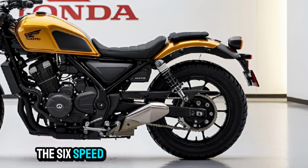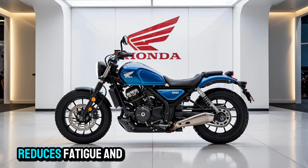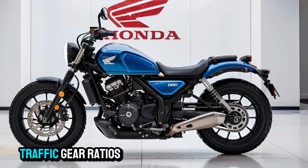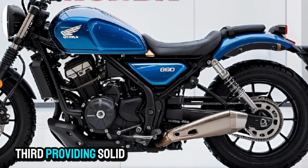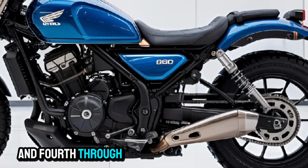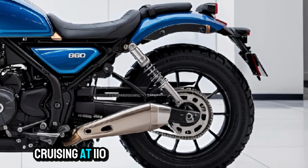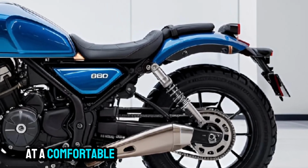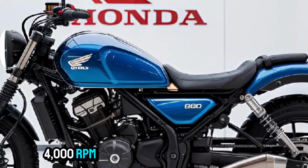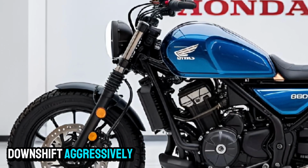The 6-speed gearbox is smooth and precise, with a light slipper clutch that reduces fatigue in stop-and-go traffic. Gear ratios are well spaced, with first through third providing solid acceleration and fourth through sixth giving you relaxed cruising at highway speeds. Cruising at 110 km per hour, the engine sits at a comfortable 4,000 RPM, with plenty of punch left for overtakes without needing to downshift aggressively.